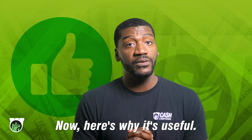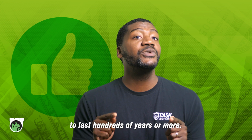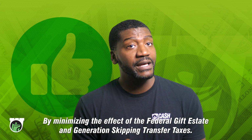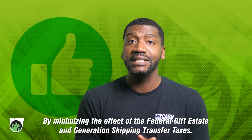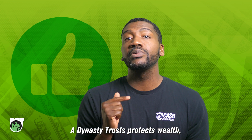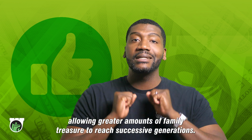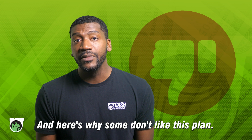Now here's why it's useful. Not very many states permit trusts to last hundreds of years or more. By minimizing the effect of the federal gift, estate, and generation skipping transfer taxes, GSTT, a Dynasty Trust protects wealth, allowing greater amounts of family treasure to reach successive generations. And here's why some don't like this plan.